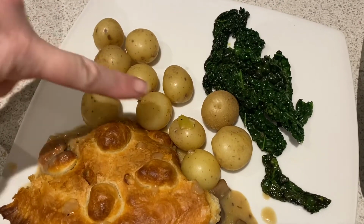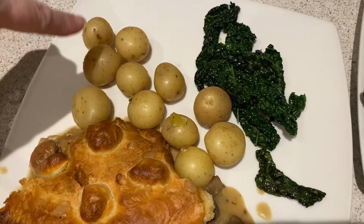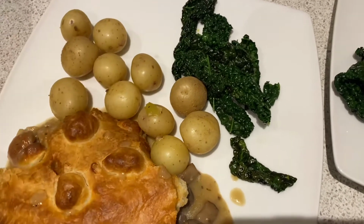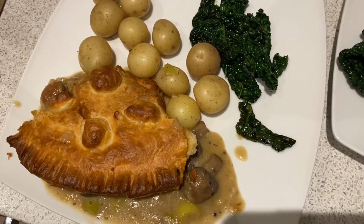And then I just got some of these miniature potatoes that I've just boiled, and then I've got some kale that I've just fried up as well, and that's what we have today.